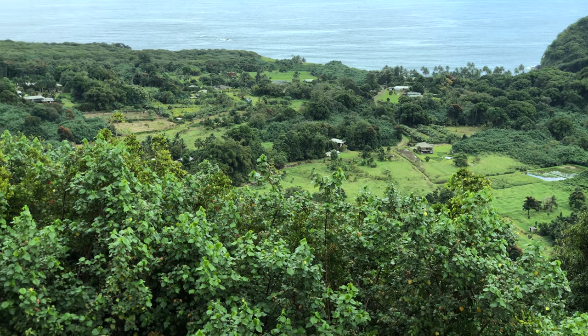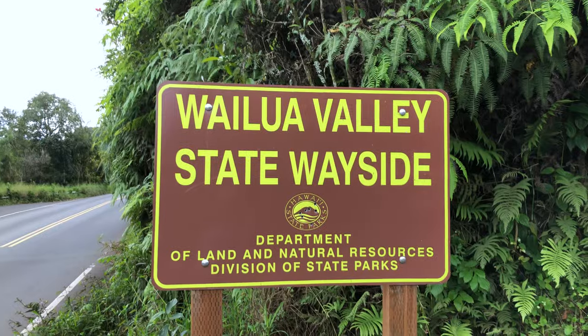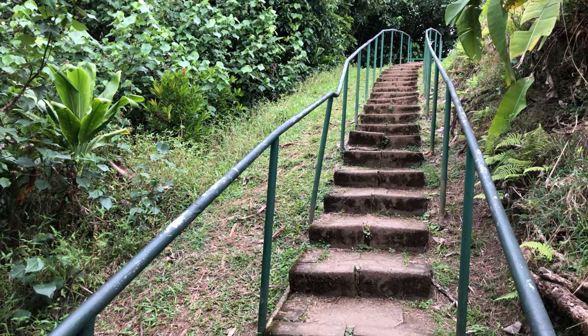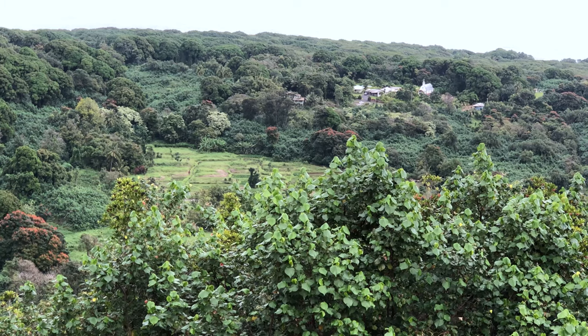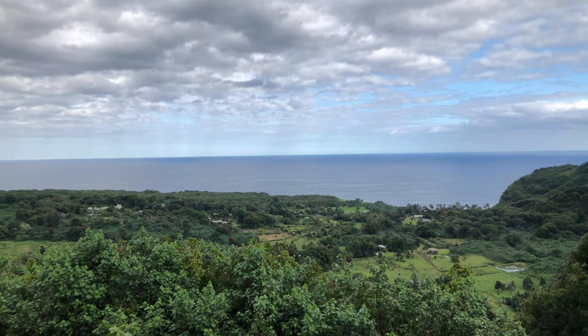Next to Keanae, there's a few more settlements and farms along the coastline and the Wailua Valley State Wayside. You can walk up a staircase and get a look inland to the mountain slopes of Haleakala, rising 10,000 feet high. And views in the other direction, out towards the ocean with those beautiful farms in the foreground.